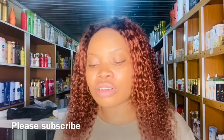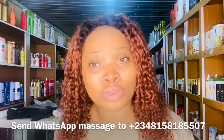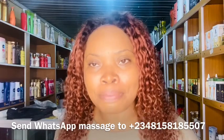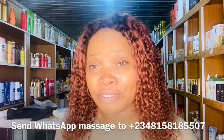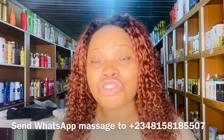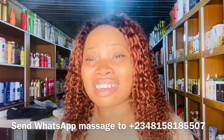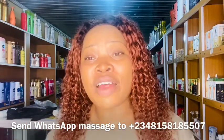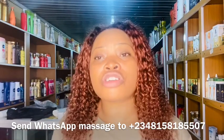It doesn't give dark knuckles. Stretch mark, yes, it will only reduce the stretch mark. It does not clear the stretch mark. Pimples, it doesn't treat pimples. No, this lotion does not treat pimples. I don't even advise anybody to use this lotion on the face. It's fine, people are using it on their face and it's so good, but it doesn't treat pimples. And okay, anti-aging, yes, it contains anti-aging properties. If you have very sagging skin, this lotion will help you in firming your skin. Hydroquinone free, it doesn't contain hydroquinone.